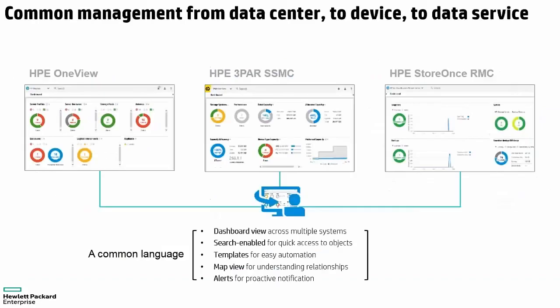And when you look at the other HP management interfaces out there, OneView, the 3PAR SSMC, StoreOnce, they are all using the same interface story. And we call that the piano interface internally at HP. So once you learn one interface, it gets a lot easier to navigate and manage the other interfaces for the other HPE products. And you'll see this piano interface being pushed to any product offering that HP is doing moving forward, just to have that simplicity and common management story.